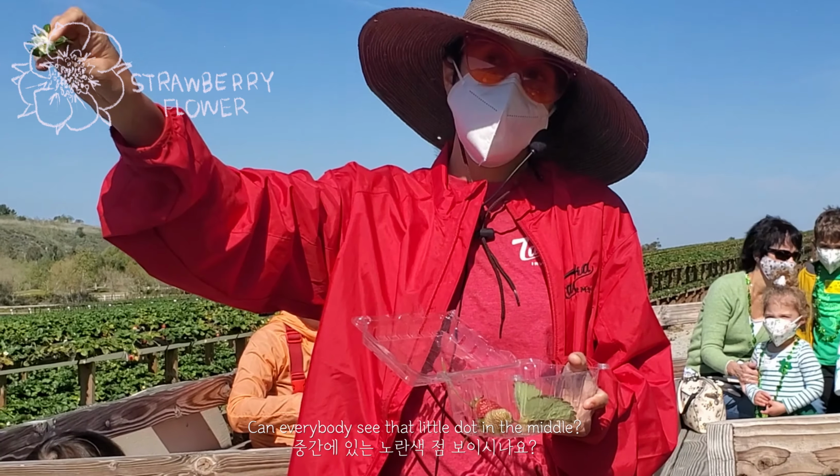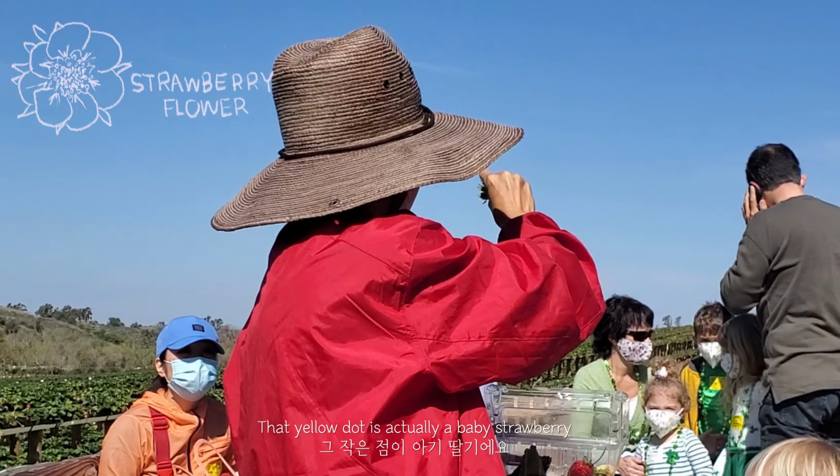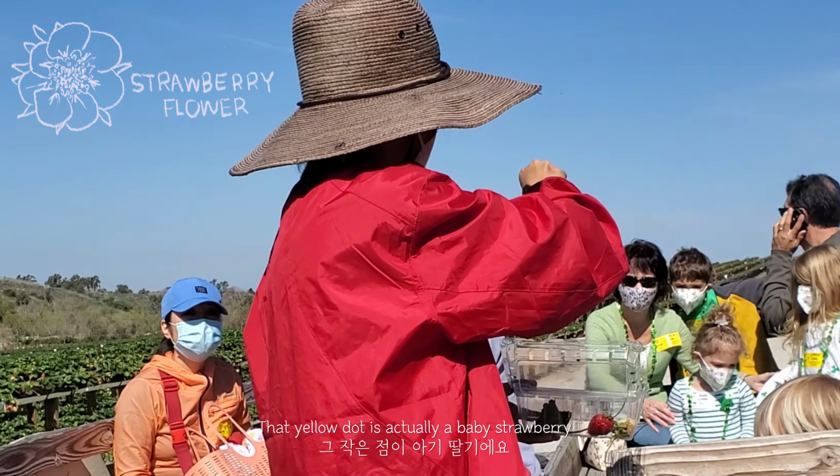Please pay attention because this is very important. All right, so right here I have a strawberry leaf, and it's involved with the process of photosynthesis. They draw water and nutrients up through the plant so the plant can get everything that the plant needs to grow. So it's very important that you leave the leaves alone. And right here I have a strawberry flower. Could everyone see that little yellow dot in the middle? That yellow dot is actually a baby strawberry.